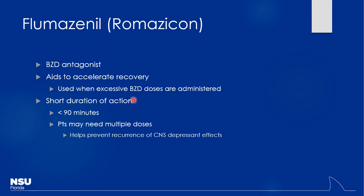But it's good if we give too much of a benzodiazepine, say iatrogenically, we can reverse them with flumazenil pretty easily, a very decent drug from that standpoint. Okay. And just keep in mind it has a short duration of action, so they may need multiple doses, especially if they've received big doses of benzos. Okay. But again, this only works for benzodiazepines. It does not work for barbiturates, does not work for the inhalation anesthetics, does not work for anything else, just benzos.